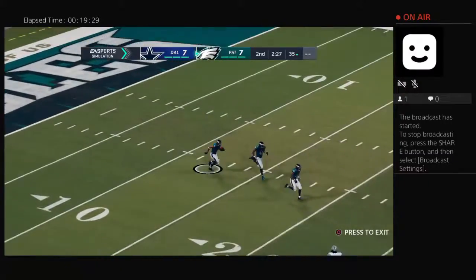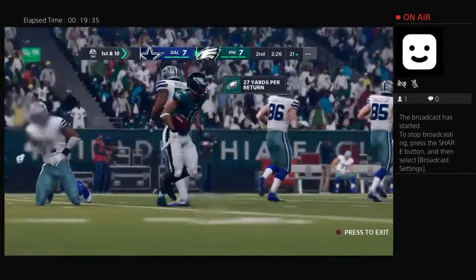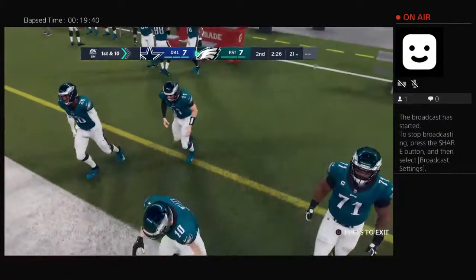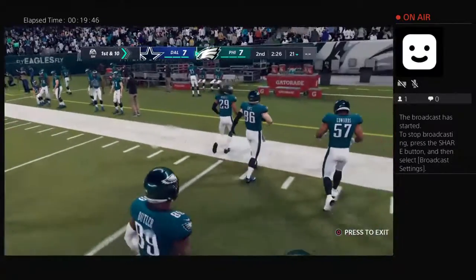That'll be taken about a yard deep, and tackled at the 21-yard line, so a net negative there of 4 yards. At their own 21, Carson Wentz and the Eagles make their way out to the field. And it was his interception on the last drive that wound up leading to a game-tying touchdown.